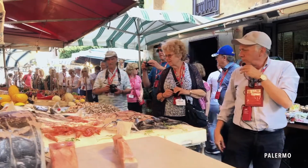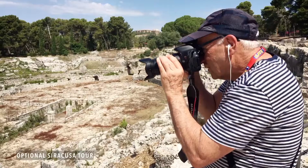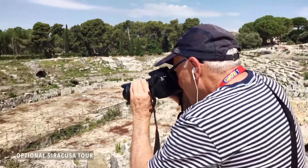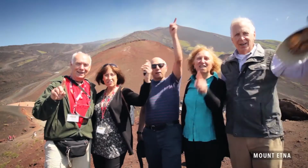They were the first company we used that introduced us to the Whisperer, and that really adds to the experience because you don't have to trail like lemmings behind the tour guide. It's just fabulous. On a scale of 1 to 10, I would give Gate1 probably 11. Whatever they promised, they delivered that and more.